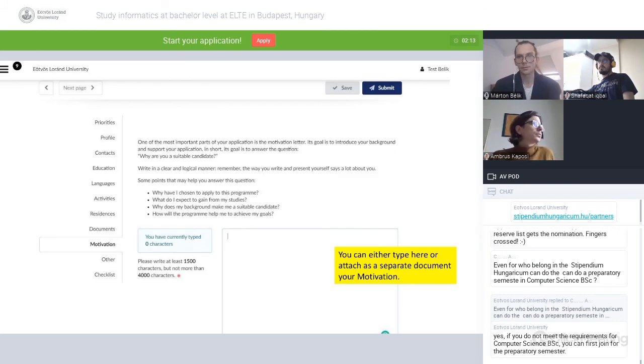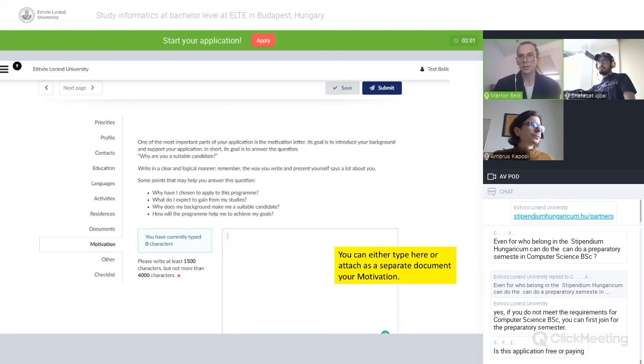In this application form, there is a space to submit a motivational letter. You can either type your motivational letter here, or you can write a separate one and upload it to the documents part.